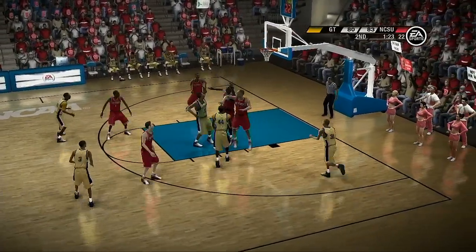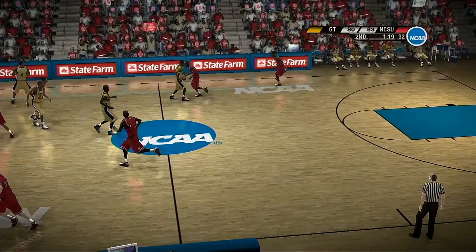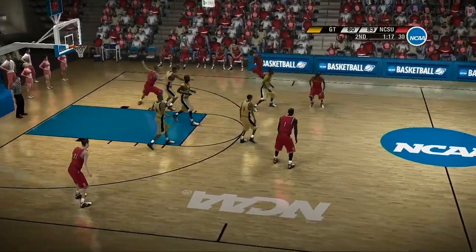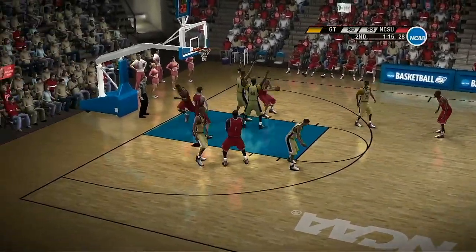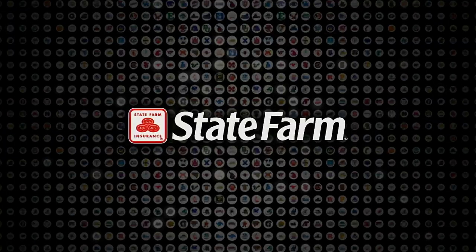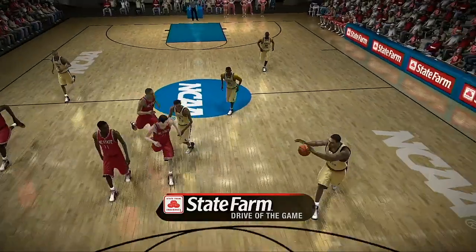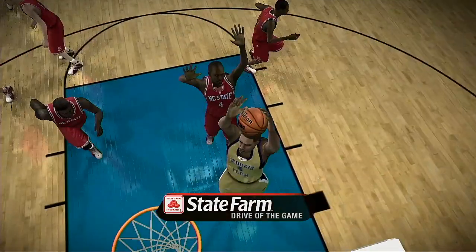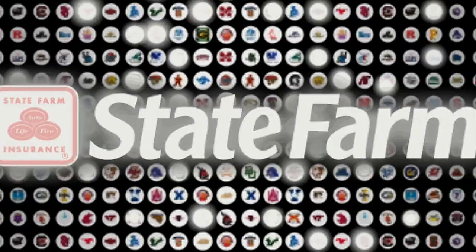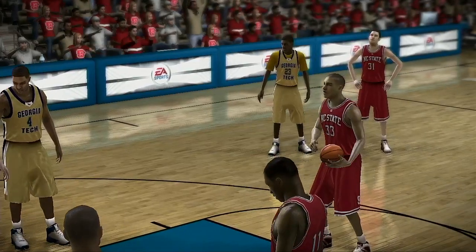Way out on top, controlling the ball. Doesn't go. Number 44 picks up the foul. Mr. Vitale, how about that State Farm drive of the game? Oh, Mr. Nestler, this one's superb. The ability to get close enough to the basket and then have the presence of mind to finish off the great play. Wow, what a play.